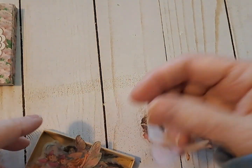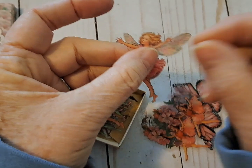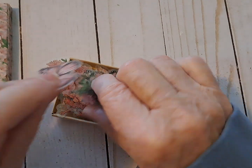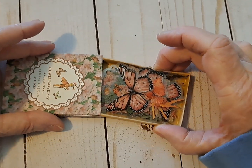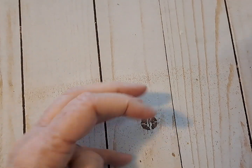And if you have a hard time taking these off, I've seen somebody use a piece of tape and then pull, like you might do with a napkin to get different layers off. So, like those. Very cute.